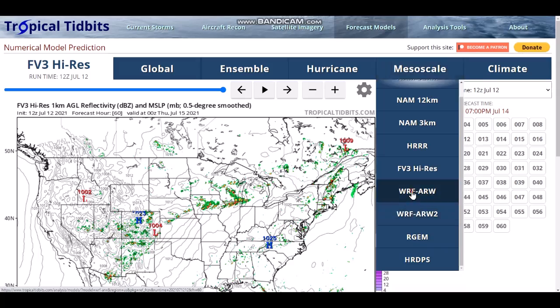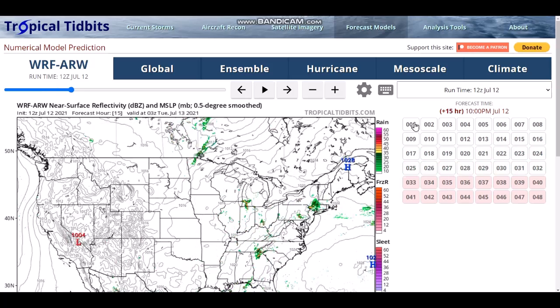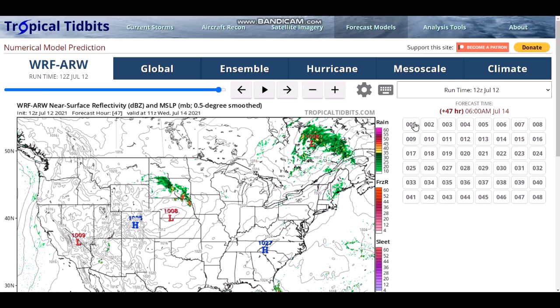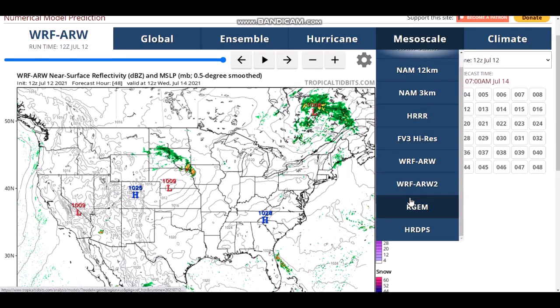And then let's take a look at a few more systems. This is a model from a similar family as the one I just showed you. And notice there's our system right now, the ongoing one. Here's our second one, and it goes out to only 48 hours, but also taking more of a southern track with that heaviest rainfall. So that's not really what we would like to see.